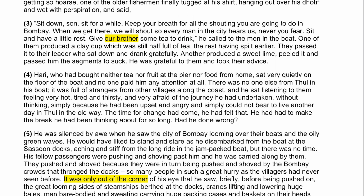It says initially that he was very afraid of the journey he had undertaken, without thinking. So he feels like he's just jumped straight into this journey without thinking too much about it, simply because he had been upset and angry. In other words, back when he was at the village, he was upset and angry. He wasn't happy with the lifestyle in his village. But now that he's actually in the journey, now that he's actually moving towards Bombay, he is feeling a bit uncertain.